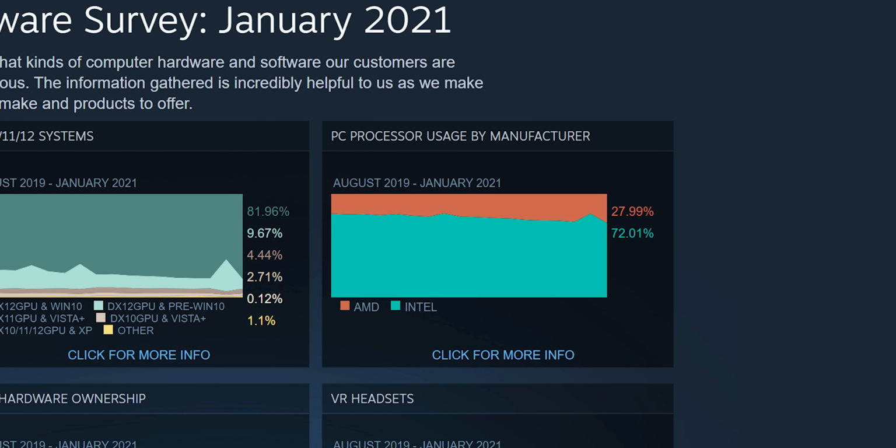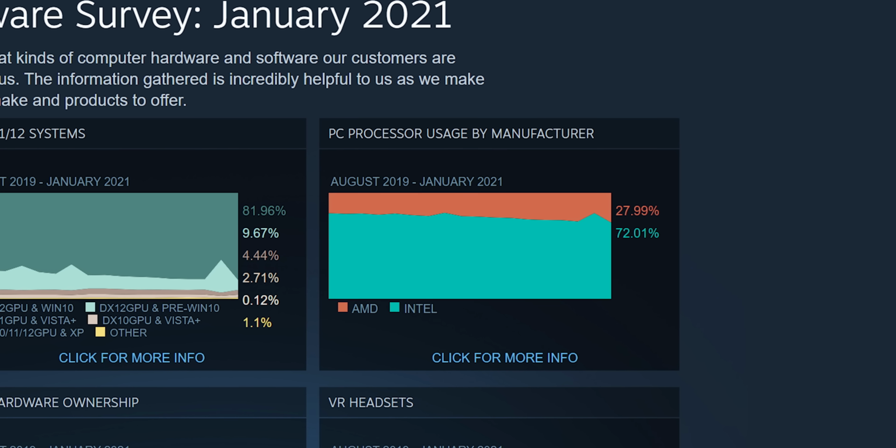It turns out then that as much as we all love Ryzen right now, AMD couldn't possibly even manufacture enough of these things to put a dent in Intel's years of dominance, and as of January 2021, Team Blue still owns 72% of the install base. Now, that number is shifting, and fast. Intel is down almost 10% since December, but it's gonna take time.